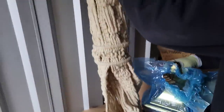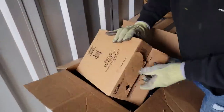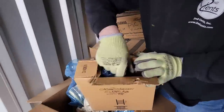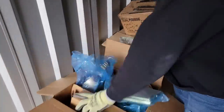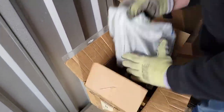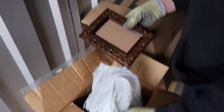Vintage 1970s hanging fabric pieces. Some kind of new stuff. Wall sconce. It's made of plastic. I'm sure you want to put candles on a plastic wall sconce. Picture frames. Definitely picture frames. A lot of empty ones.